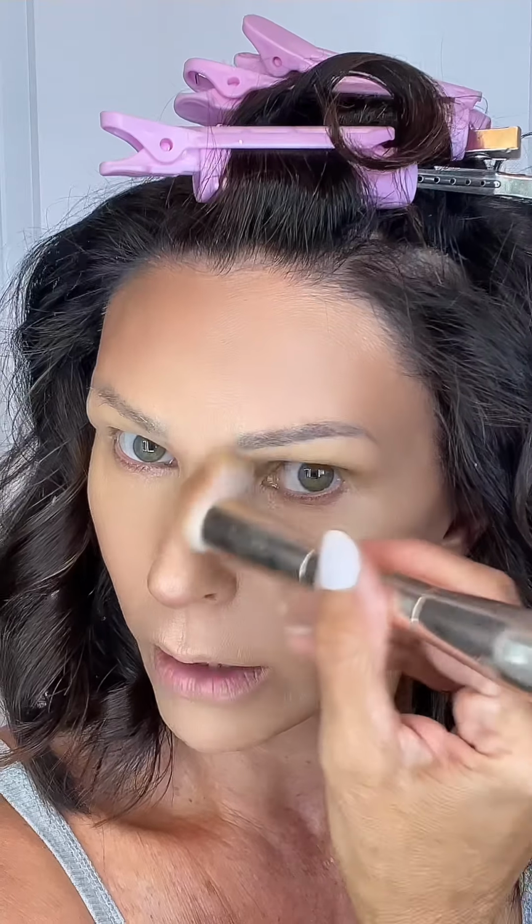Okay, so now I'm blending the poop out of this right now. Yeah, kind of like somebody from Cats right now. But that's okay, it'll all blend.